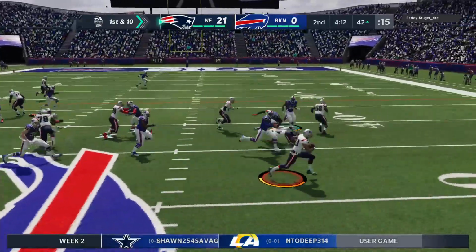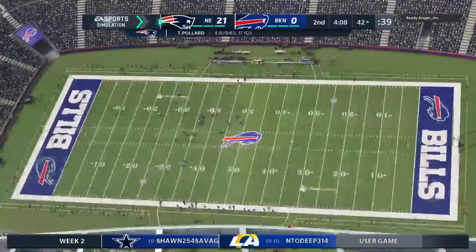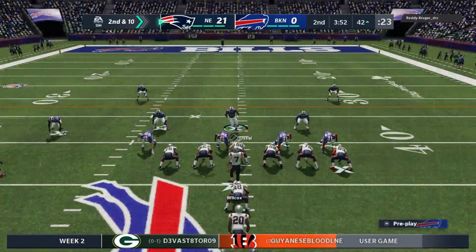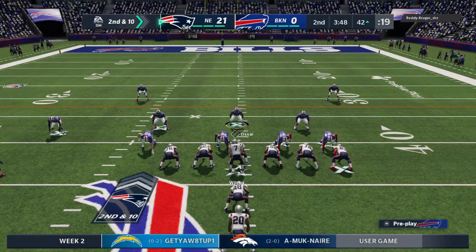They'll run with Pollard. Trying to turn the corner, but he's going to be stopped right near the line of scrimmage. Brought down. No gain on the play there. 2nd down. No gain on. Officially nothing on that last run. They'll try again, 2nd and 10.